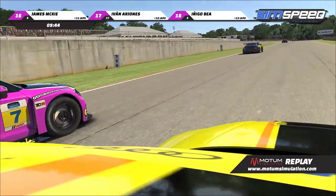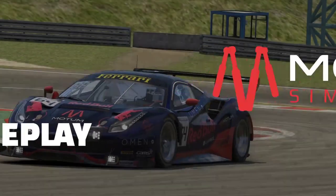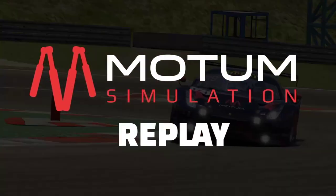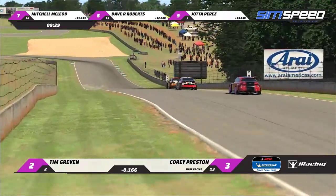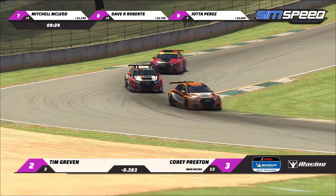You know what? Preston's behind Tim Grebin. So something's gone on for Tim Grebin at the moment. He's made his way back past Corey Preston. So you could say one hand on the trophy so far, Brock, for Cooper Webster. But it's all about Grebin and Preston here. I think Preston should be able to reclaim the second position. And opts to not send it under braking here at turn 10.